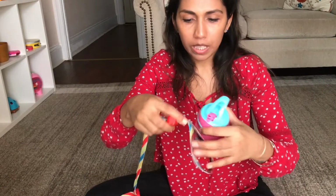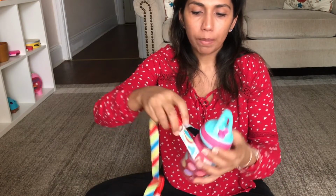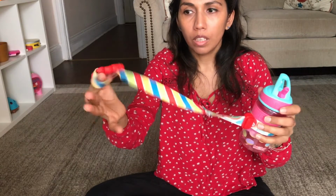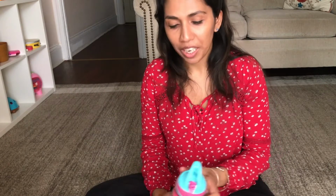So what you do is put the bottle in here and strap it, make it tighter, and the other part will be strapped onto whatever, like a stroller, or if you're in the car, just so that they don't throw away the bottle. And especially with all of these things going on, I don't want her bottles dropping all over the place. Even as a baby, I was doing the same thing with her milk bottles.